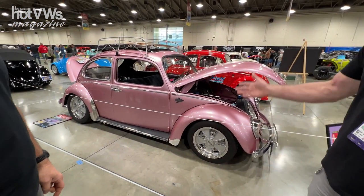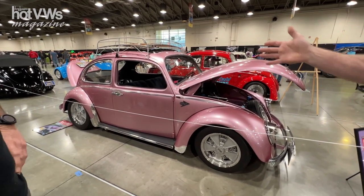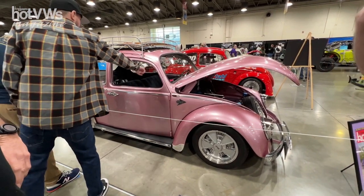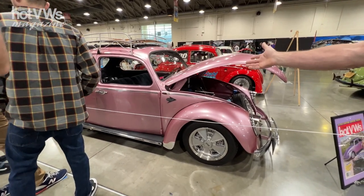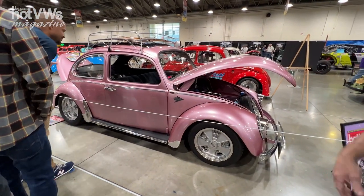The reason I sold this car was to build a garage behind my house, because my cars were dying in my backyard. It's a big backyard in Arizona, and the sun was beating them down. They were getting dirty. So I sold this car to build the garage. That was the only thing I had to fund it. And now this car lives in that garage.